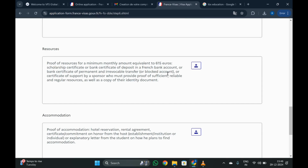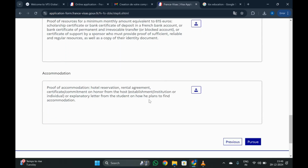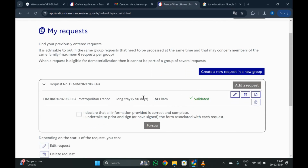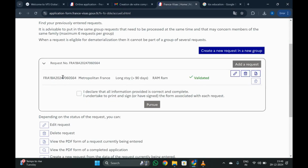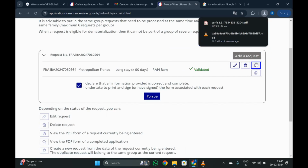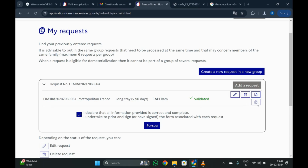Now, coming to the accommodation details, in my case, I had booked Airbnb. If you have already booked your accommodation, you can upload your rental contract and click yes. Do not forget to save this copy for your later use. This is where you can select to save it. Once you save it, you select on I declare that all documents I provided are completed and click on pursue.